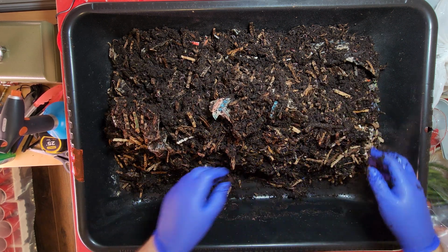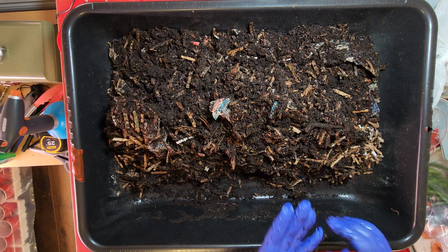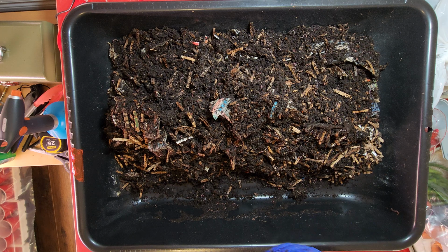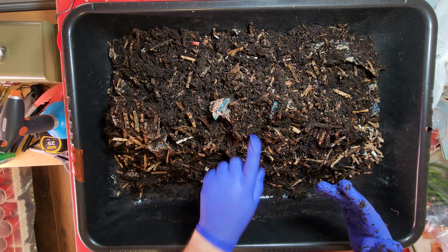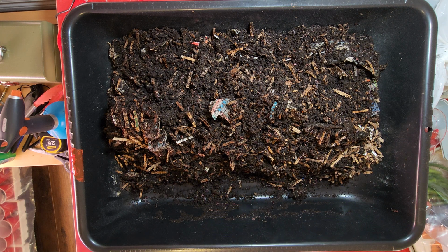So yeah, again, key thing, if you don't have a paper shredder or a cardboard shredder or whatever, you definitely got to get one. And my God, I try to save these little baby worms, but every once in a while, they just don't want to relent.